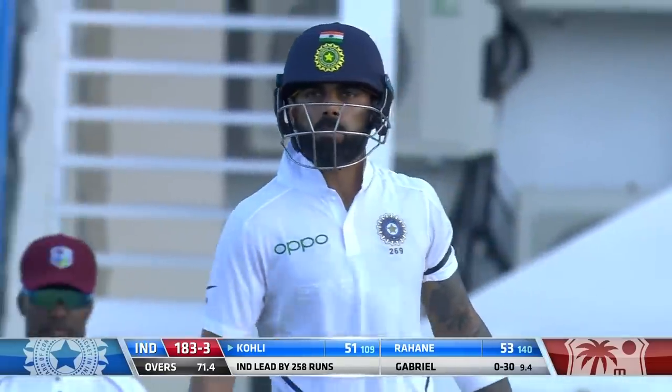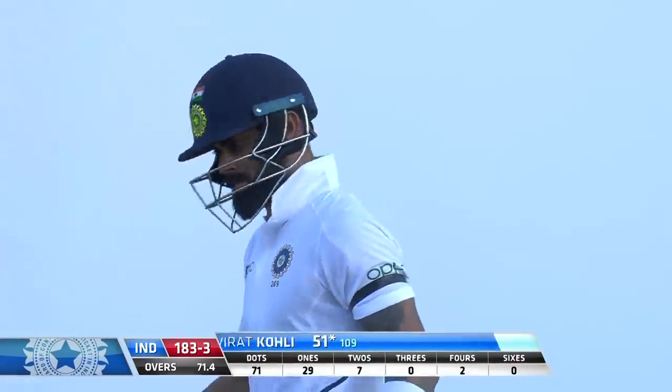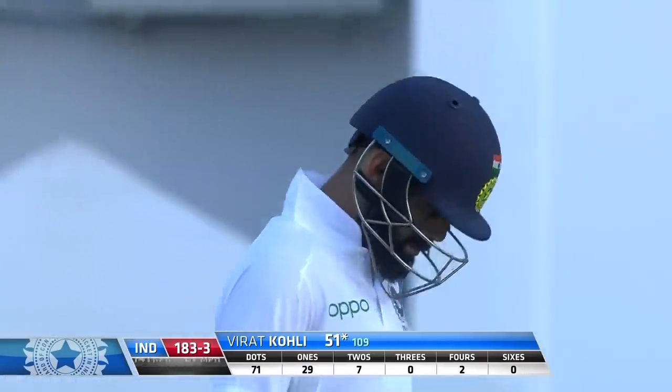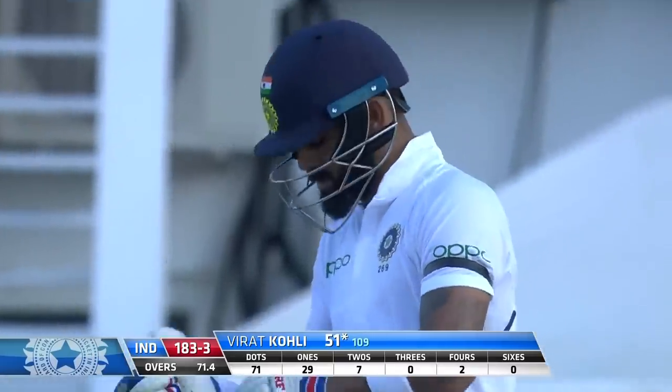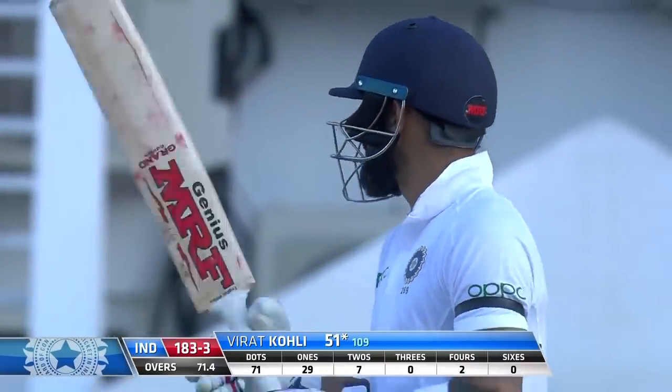29 singles in his innings so far, Virat Kohli. Again, his ability to manipulate the ball, find the gaps, taking little risks. It's not that he doesn't have all the shots in the book, but he knows what's the approach for the situation. That's batsmanship, that's talent, that's skill.